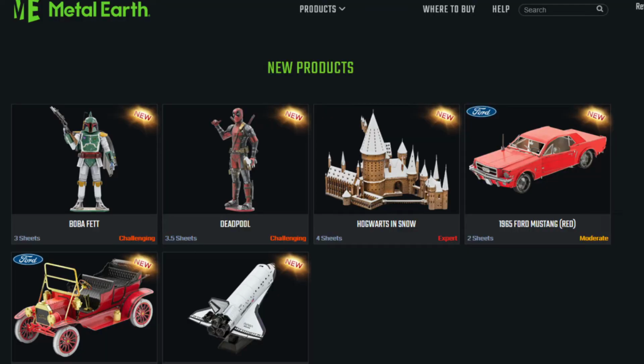Last week I mentioned how Fascinations had finally managed to get out 3 of the coming soon models: the Hogwarts in Snow, Boba Fett, and Deadpool models. And last week, when I made the video, looking on Innova Toys, only 2 of the 3 were available. The Deadpool model wasn't yet available. It did not take long after making or even uploading that video that the Deadpool model did become available. So it is out now.